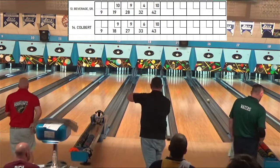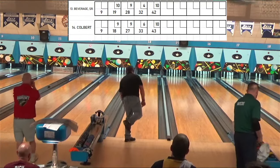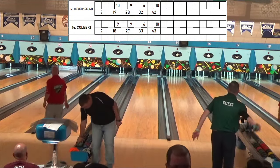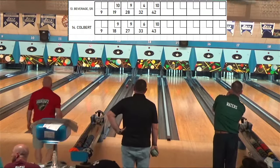So both off to the left. Rich a little more than Steve. Steve takes everything but the head pin on that spare bid. And Rich had a good bid too, but the 5 and the 9 remain.